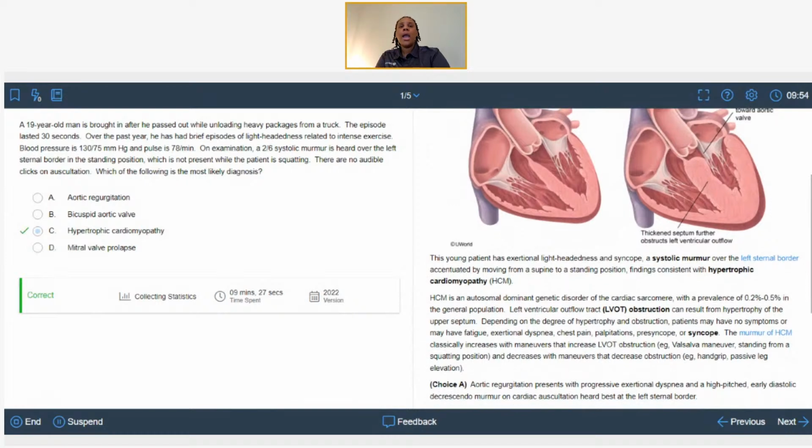Now, this is going to be an autosomal dominant genetic disorder, and it's very low in the population, maybe 0.2 to 0.5%. So you want to make sure you get any other family members tested that may have this actual condition. It's characterized by left ventricular outflow tract obstruction, which can result from hypertrophy of the upper septum. So depending on the degree of the severity, patients may have no symptoms at all, or they may have fatigue, exertional dyspnea, chest pain, palpitations, pre-syncope, or syncope.